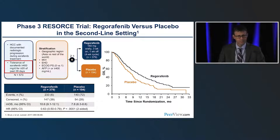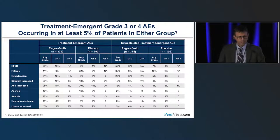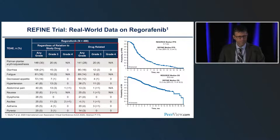7.8 months to 10.6 months, hazard ratio of 0.63. The side effect profile with rego is not too dissimilar from sorafenib and other multi-targeted kinase inhibitors: hypertension, hand-foot skin reaction, some GI toxicity. Now, given that rego was approved some time ago, there's been a fairly large effort to define the real-world experience with regorafenib. And in the real-world experience, we actually see that in practice, the side effect profile of regorafenib as well as the efficacy of regorafenib very much mimics what was seen in the RESORCE study.